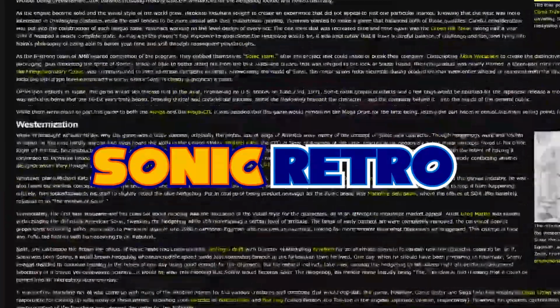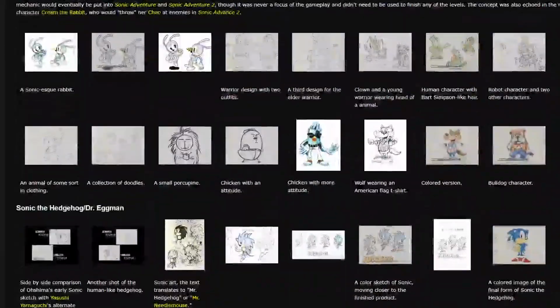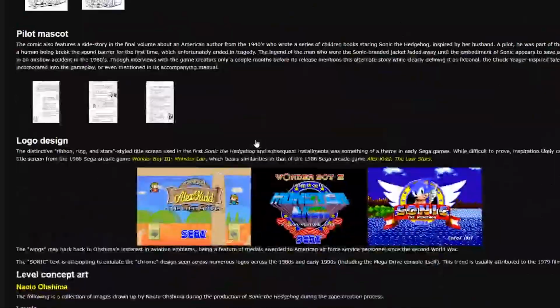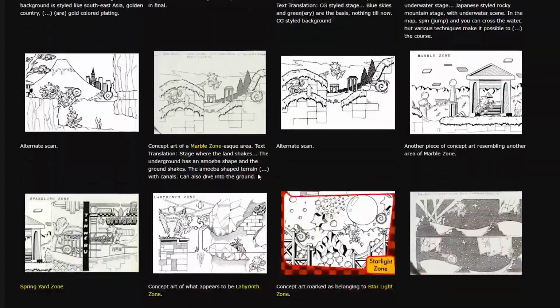Shout out to Sonic Retro for compiling all of these images and info. It's absolutely astonishing how much we have from that early concept period, considering how secretive Sega is about some development.